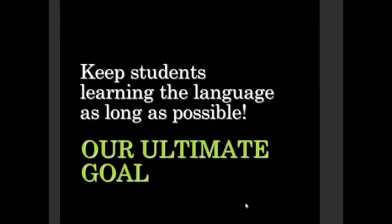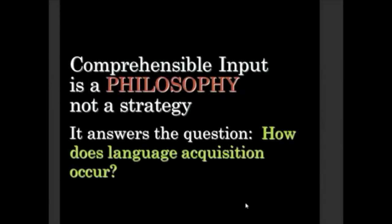Our ultimate goal is to keep students learning the language as long as possible. I want to remind you that comprehensible input is a philosophy. It's a mindset. It's a way of thinking. It's a belief system about language. It's not just a strategy to add to your toolbox, because it answers the question, how does language acquisition occur?